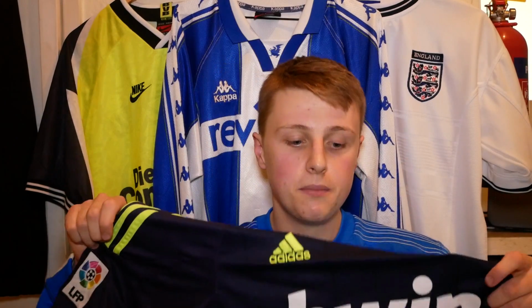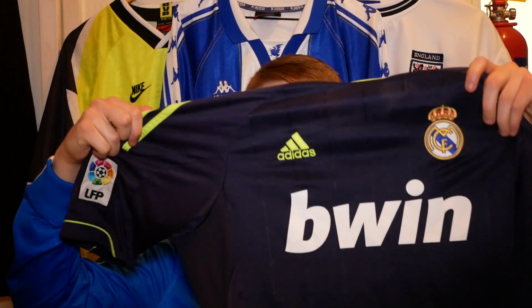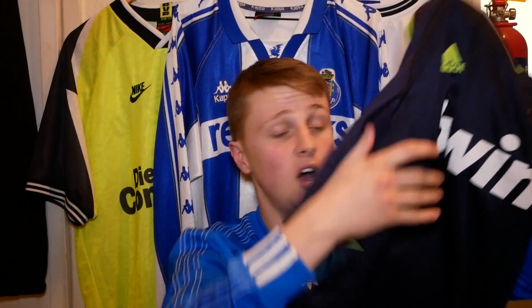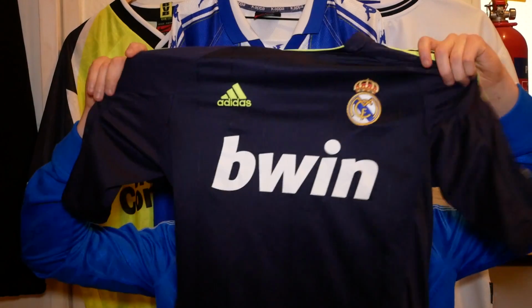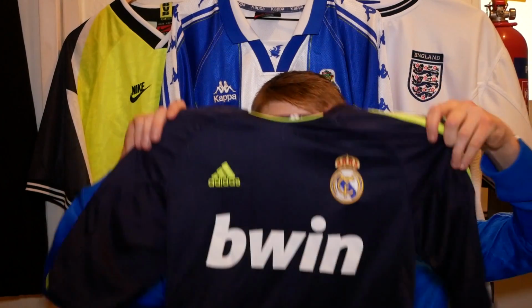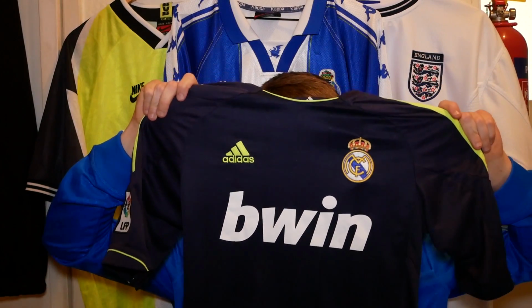There might be fake, might be real shirts are obviously not going to be added to the values. But if this is real, it's probably worth like 40 quid. It's a small men's. I don't know is the answer. Someone's probably going to tell me. I'm going to hold it here for a few seconds just so you can get one last look. It might be fake, it might not be fake.